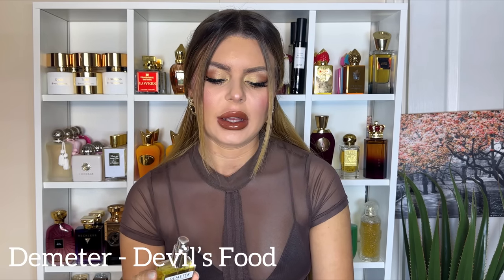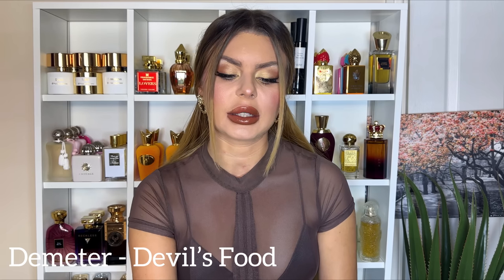So I'm gonna start with a very affordable one that is from Demeter, and this one is Devil's Food. Let me just spray it in here. I'm gonna try to spray them as well because with some of them I generally can't remember how they smell. This is literally like Nesquik. It smells exactly like Nesquik. It's powdery, it's a bit chocolatey, it's not just like cacao powder, it's chocolatey as well. It's like you open a bag of Nesquik, like hot cocoa.